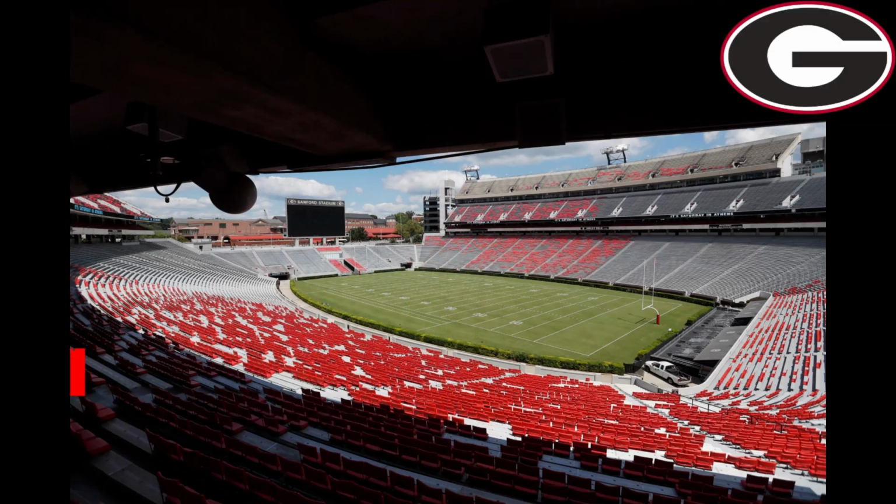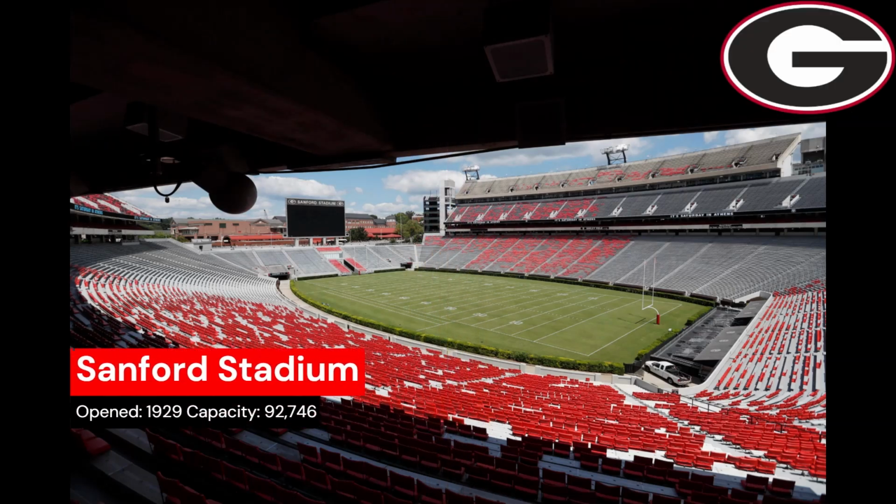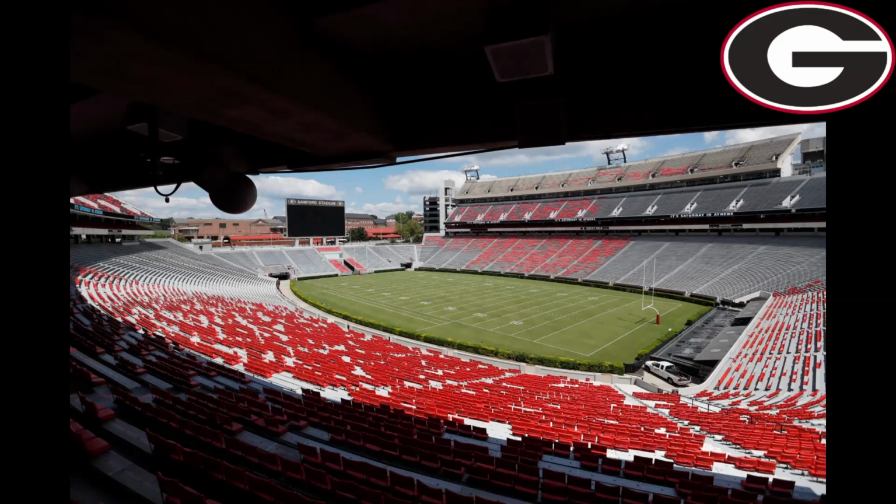Next up is Sanford Stadium, located in Athens, Georgia. Home to the University of Georgia Bulldogs, it has become synonymous with passionate fandom and rich traditions. The stadium's history dates back to its construction in 1929 and has a seating capacity that has grown today to over 92,000, making it one of the largest stadiums in the SEC.